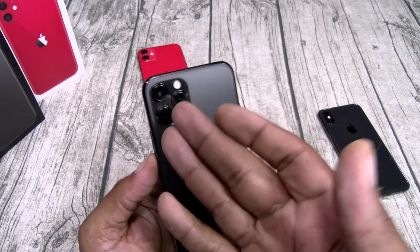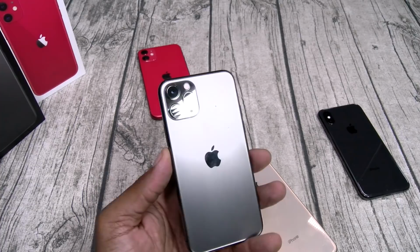Now, I know what some of y'all are going to say. Oh, who cares about the flex and all that? I know. I'm just kidding. Everybody don't care about that. But some people do. Some people do.